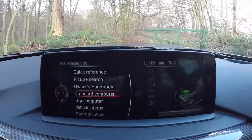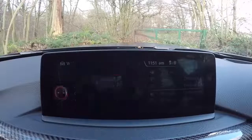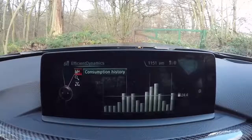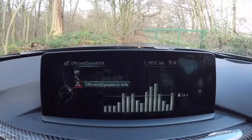I think I've got the internet. Vehicle information. We've got trip computer. Consumption 19.2 mpg. Speed 13.9. Efficient dynamics. What's this? Oh my, this is the best thing ever. I've got my own game of consumption history. No idea what happened on those low ones. Efficient dynamics info.